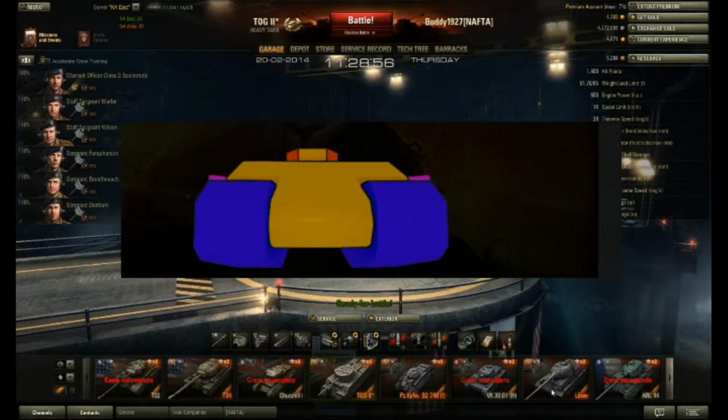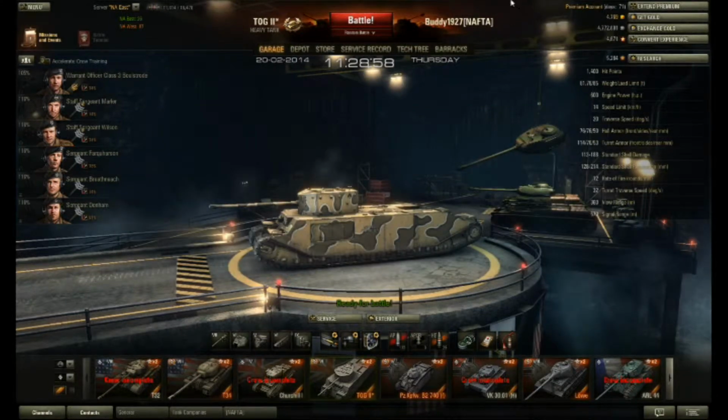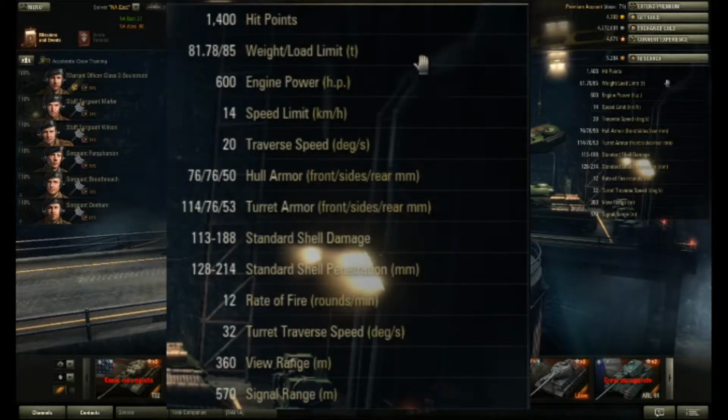Okay, that does it for the hull. Minimize that. And the next thing we're going to be talking about is the specs on this tank. It has 1,400 hit points. Before you have it fully equipped, it has 81.76 tons. Fully equipped, after you put all your stuff on it, it weighs roughly 85 tons.